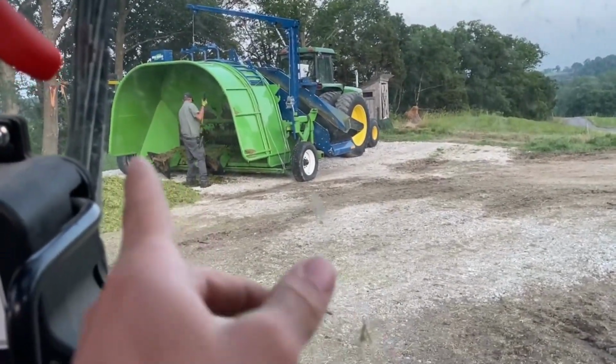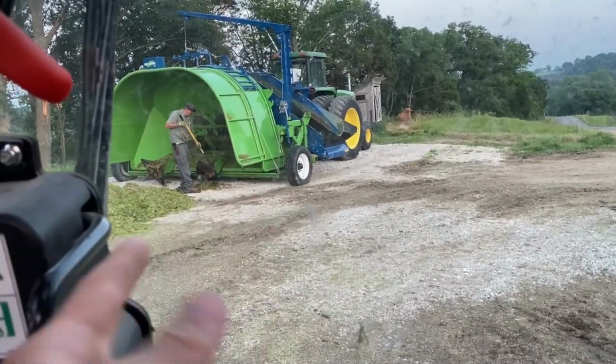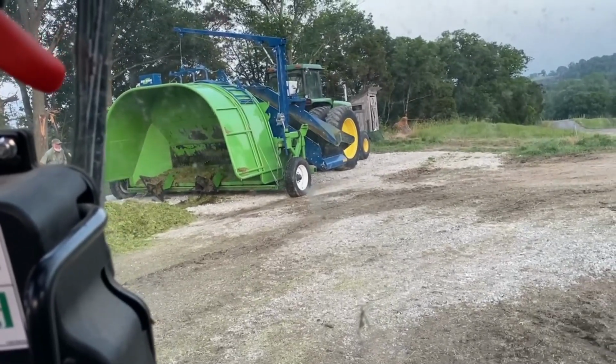You can see there's the moles. That's what pulls back. That's what goes back in the bag and keeps the pressure on this bagger. So it's a little bit different than our older one, but it seems to be working pretty good.